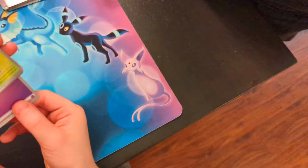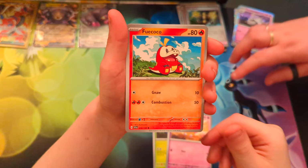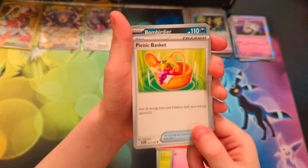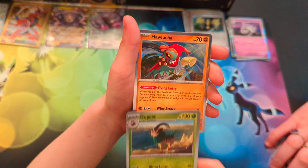We gotta start doing guess the energy. That's what other people do. Alright, we've got Pineco, that might be the first one. We've pulled Flittle. Fuecoco. Fuecoco! Drowzee. Drowzee. Picnic Basket. Oh, I like the Picnic Basket. Oh, it's the Bombirdier, it's the regular version. Hypno, that's the new Hypno. Yeah. Reverse Holo Blissey. Gogoat. And a Hawlucha Holo.